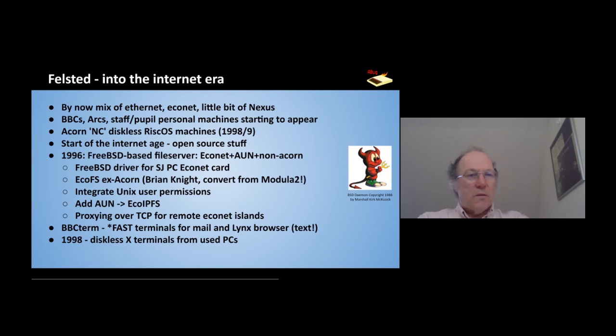So in 1996, I helped them out with a FreeBSD machine, which was the ultimate file server. It had an SJ Econet card in it, so it could talk real Econet to BBCs. It could talk AUN over Ethernet to all the RISC OS machines. It could talk to the staff-owned Macs and PCs and stuff using open source stuff. So to enable that, I wrote a FreeBSD driver for the SJ PC Econet card using the driver API specified by the R140.